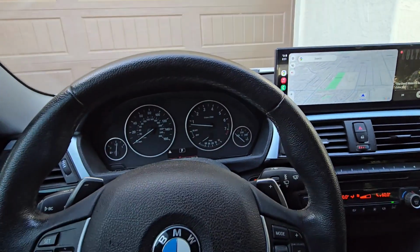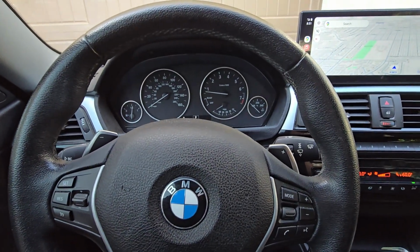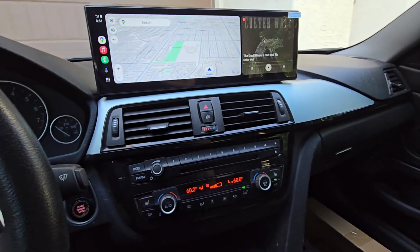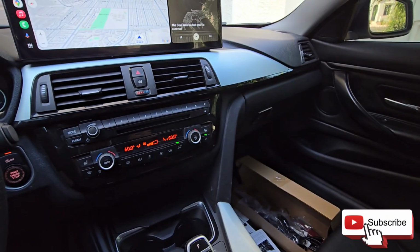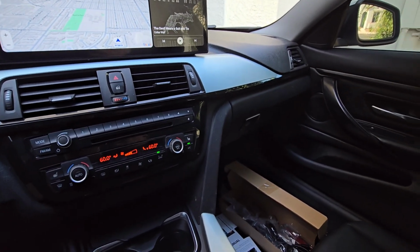So we're going to do some stuff to the steering wheel. Got a little piece for the center just to kind of update it a little bit more. I do want to do some ambient lighting like across here on the doors. I know the doors have it, but it's not very bright, so I want it a little bit brighter. And just ignore the mess.